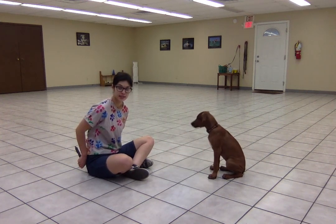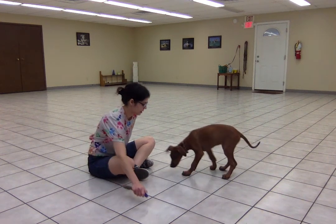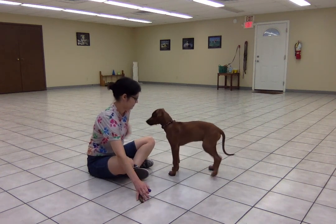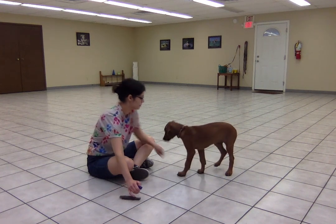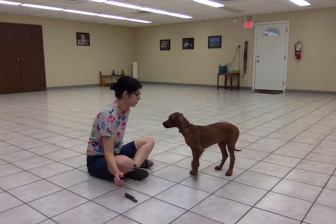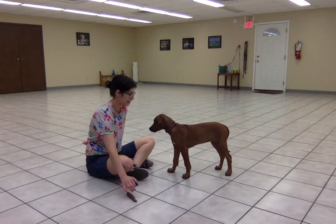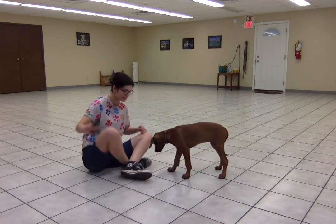I'm going to try placing the object on the ground, but I'm going to be ready to cover it up in case she goes for it. Leave it. And she's turning away from that stick and looking at me, which is great. It's exactly what I want to see. Good job, baby.